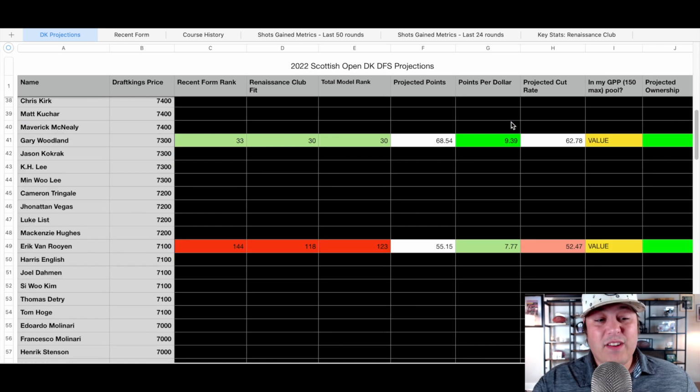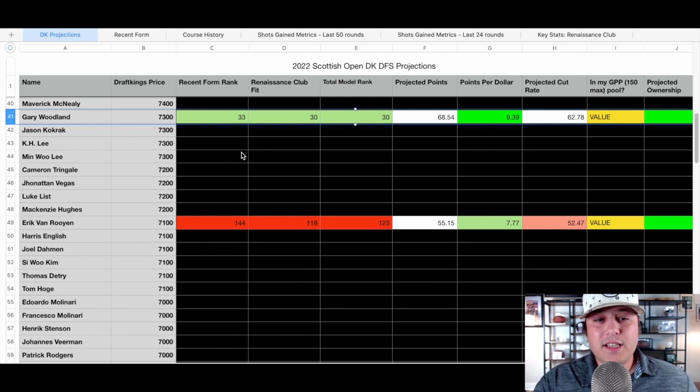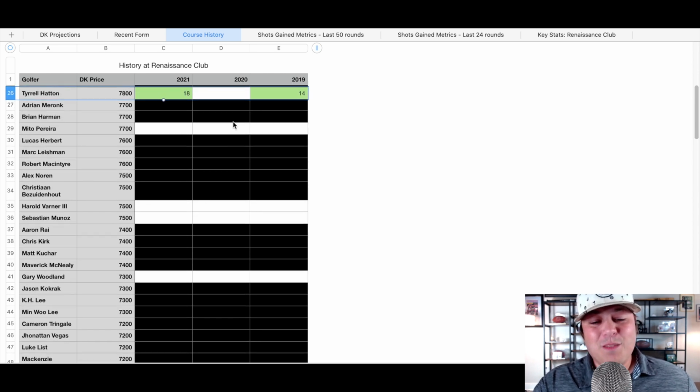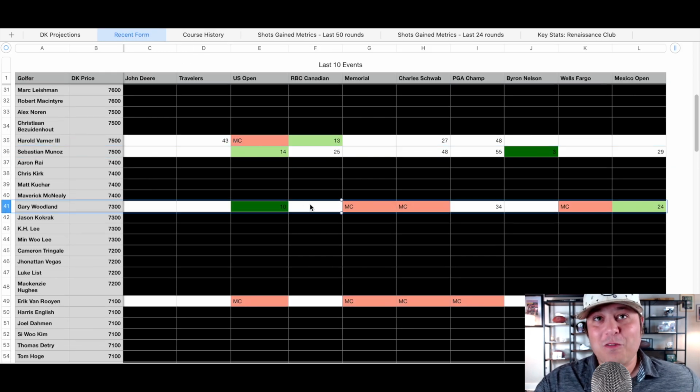Next up, we've got Gary Woodland, who's kind of like Terrell Hatton, a little bit more speculative. Obviously, I don't believe he has played here before. You can see, outside Terrell Hatton, we'll talk about the last pick down there a little bit later, none of these middle tier options have played here before. The recent form, though, has kind of been there, right? You've seen a little bit of hit or miss from Gary Woodland.